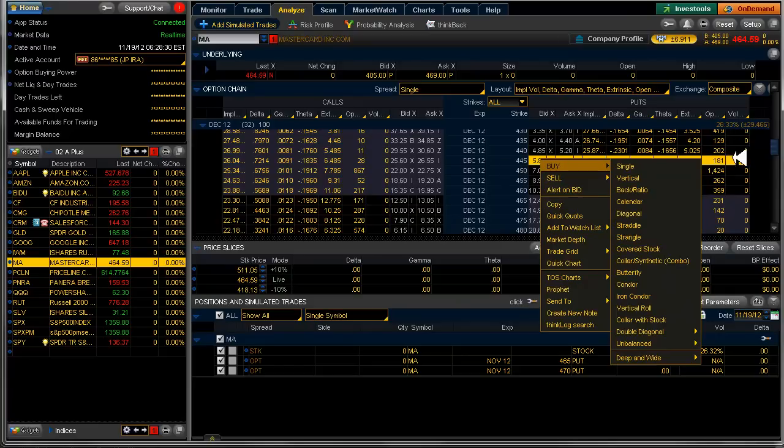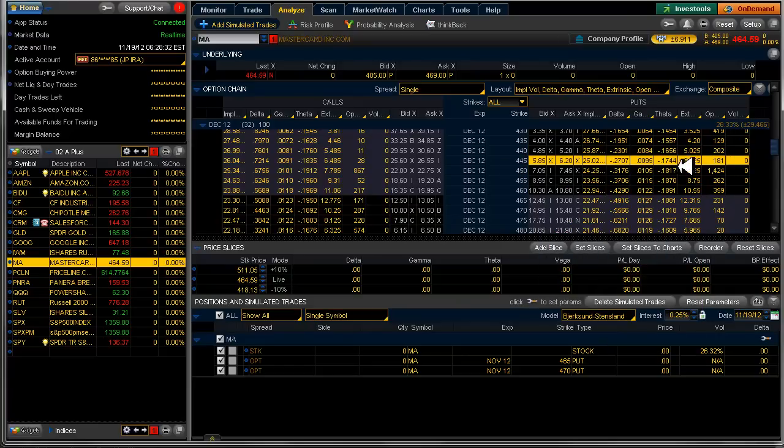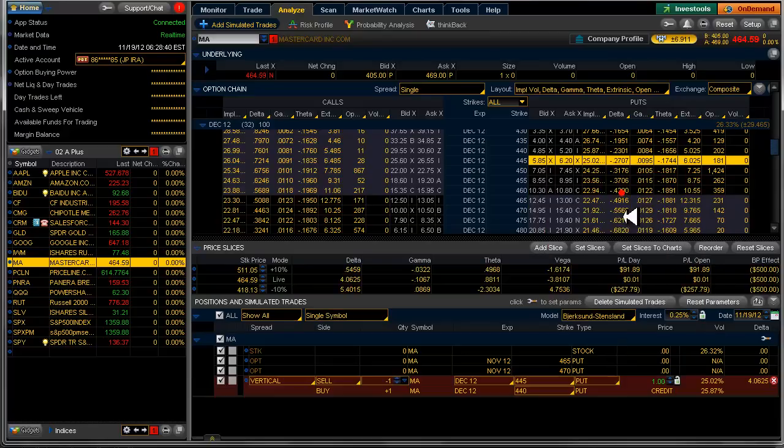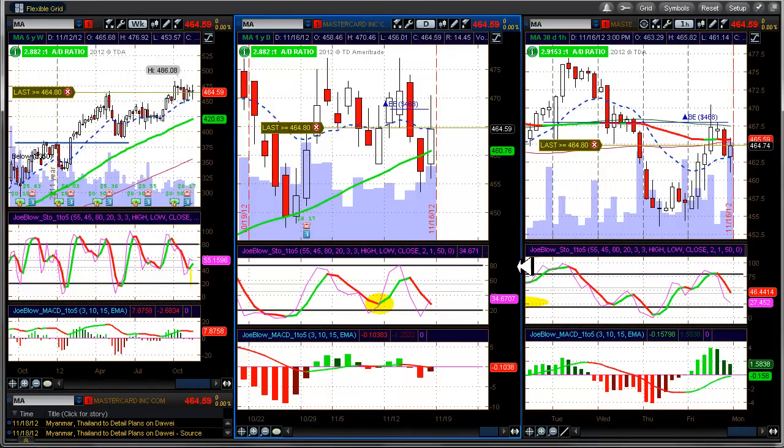Just let me re-verify that. It's a delta of 27. Should give us a fairly decent return. It does. It gives us $1, so we're risking $4 because it's a $5 spread, so we're risking $4 to make $1. So this is what we will do if we get that alert. We'll see what happens today.